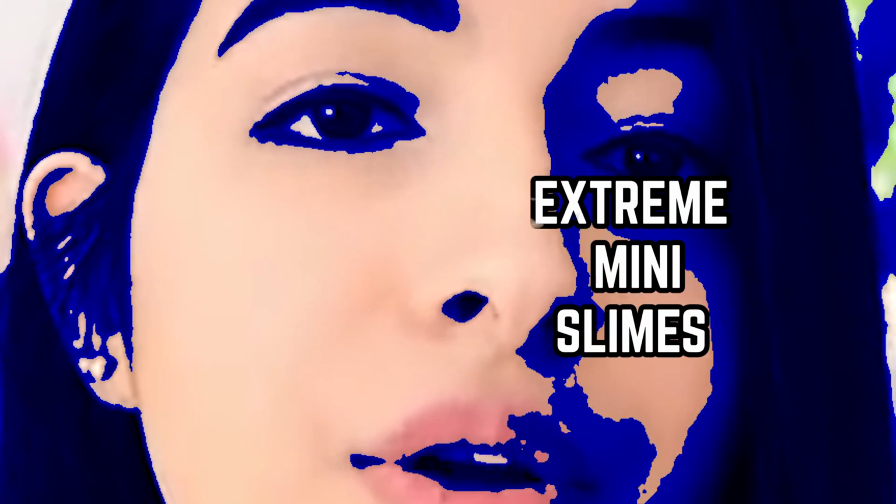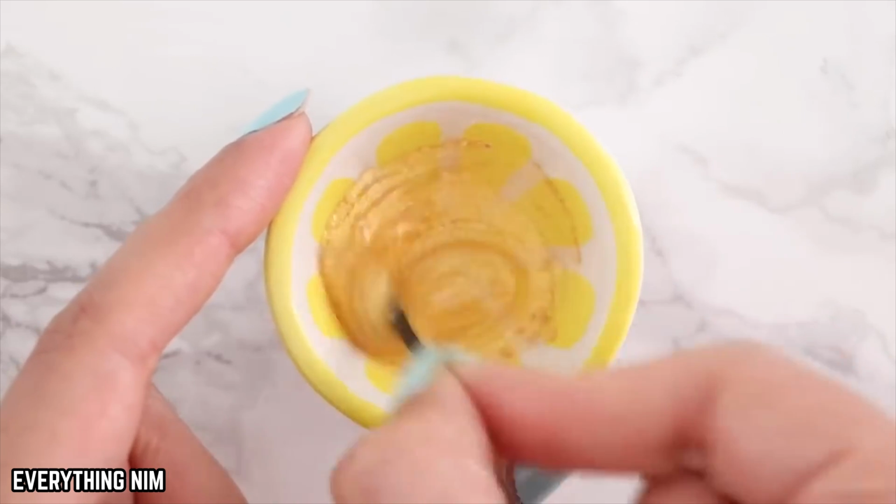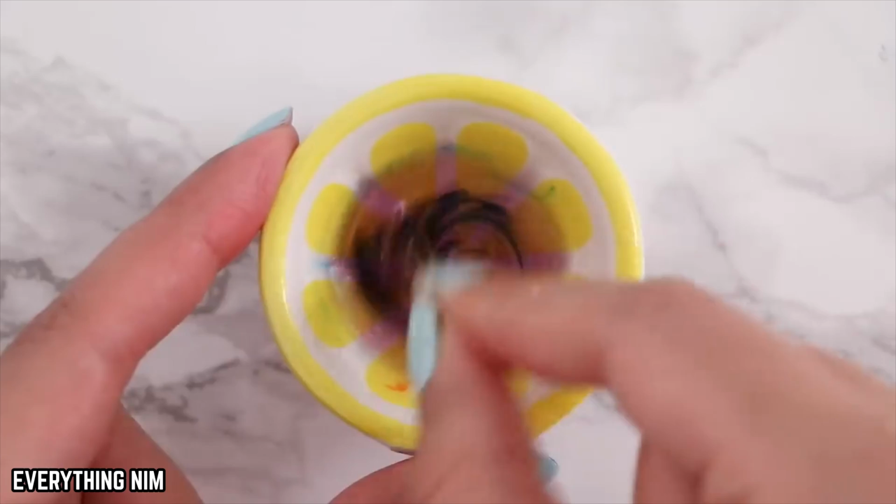Extreme Mini Slimes. Everything Nim. Fluffy, glitter, butter, and jelly cube slime, but in miniature version. What's a way to make something more cute? Make it miniature. In this video, the bubbly Nim makes tiny slime creations, including using mini measuring cups, cutting board, and mixing tools to boot.